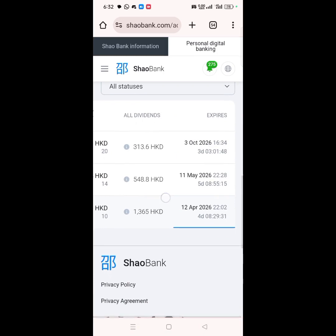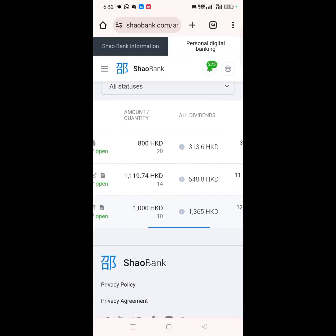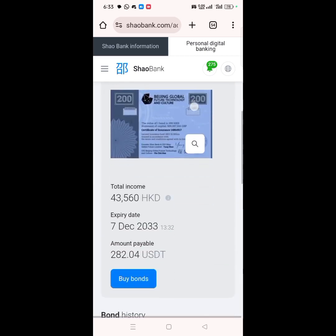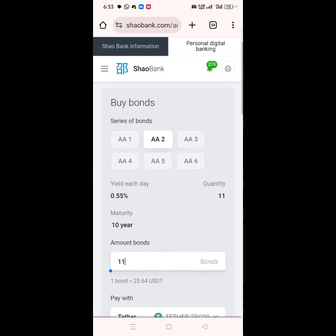So this is how it works. For me, I'm running with 3 bonds, and that is the reason why I have this particular amount I'm earning every single week from the system. So for you to buy the bond, all you have to do is select the bond you want to buy, minimum of 10 bond.